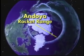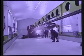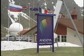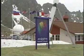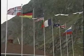Andoya Rocket Range is the furthest north permanently located rocket range where we launch rockets and scientific balloons. It's located here because it's just under the auroral belt. This is the place where we do all the launching of rockets and balloons from Norway. The range provides complete services for launch, operation, data acquisition, recovery, and ground instrumented support. Since 1962, more than 800 rockets have been launched from this range. We have also hosted scientists and engineers from more than 70 institutes and universities around the world.